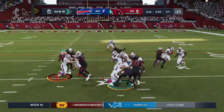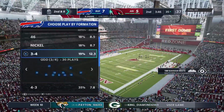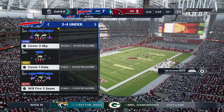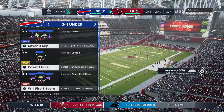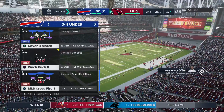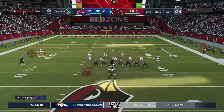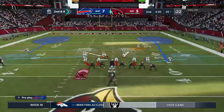Running from the shotgun with Drake. Fighting his way down to about the 35-yard line. Give him a couple on the carry there. 2nd and 8. Well, he hasn't made much of an impact in the running game thus far, and after that last run, not much is going to change in that area. He hasn't been able to get anything going, and really the offensive line is not helping him much.